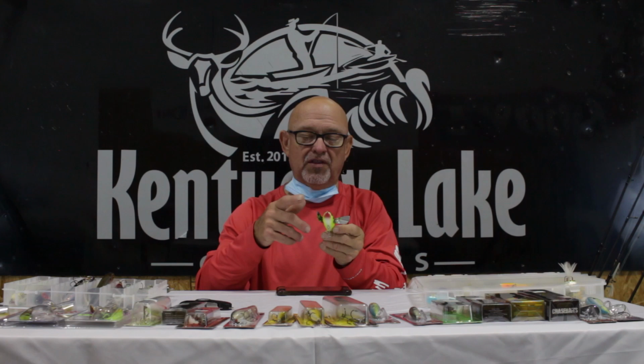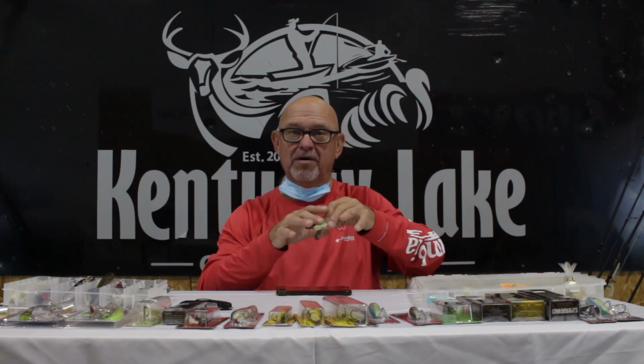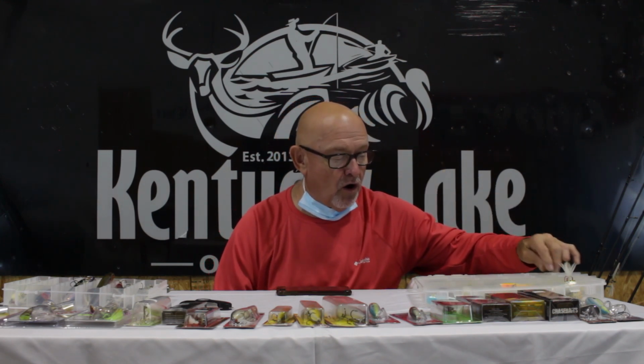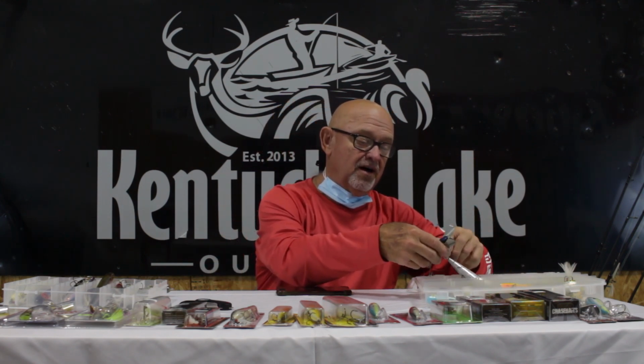What happens, these blades swing, they hold tight. When you let go of them, they pull against the bait, and the bait moves forward a little bit. Actually looks like it's moving. Pretty good bait if you're not having to move a lot of water. We got those in stock in a couple of sizes.